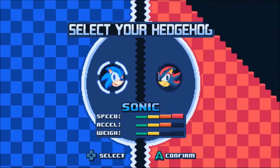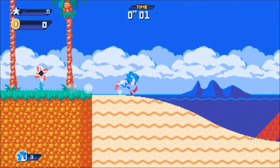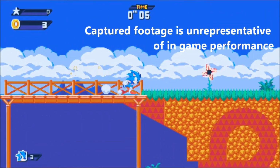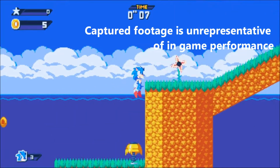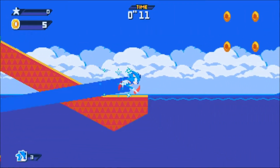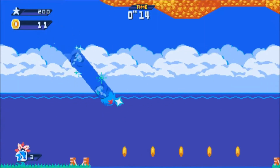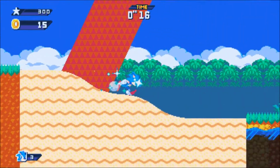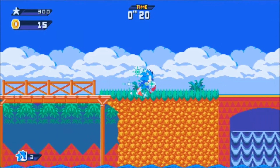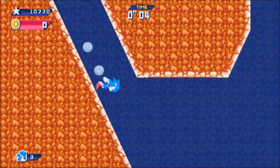But yeah, Petit Hedgehog, I really like where this game is going, but I'm not too sure it's quite there yet. There's room for improvement, but I'm really liking the groundwork that this has put together. It's quite heavily influenced by the Sonic Advance series, and the visuals and the sound design they've gone for are very much akin to something on the Game Boy Advance. But they haven't straight-laced ripped off the look of Sonic Advance.